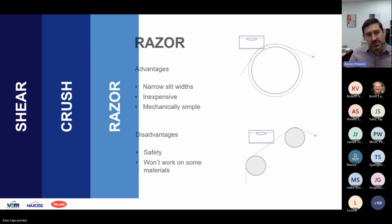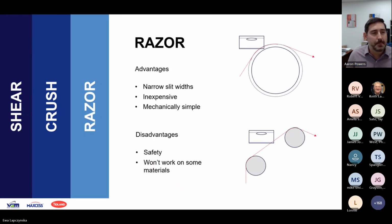So for those types of slitting, there's three main types we want to cover, and I'll also mention why each one might be used versus the other. So first off, razor. Razor is the most basic type of slitting. You have a razor blade, and the web is being dragged across or pulled through or across the blade. Very inexpensive, mechanically simple, and can work with very narrow slit widths. And so these are the main advantages of razor.